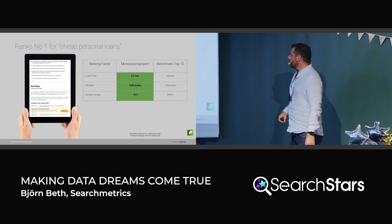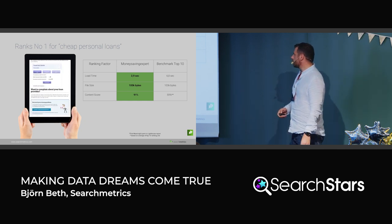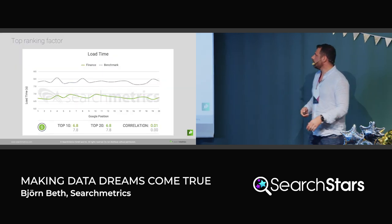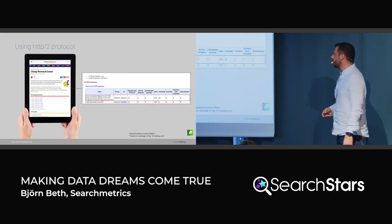So same here, 91% content score, whereas the average on the benchmark top 10 is 59, so way higher, right? Okay, but let's look at loading time here as a ranking factor or top correlation.